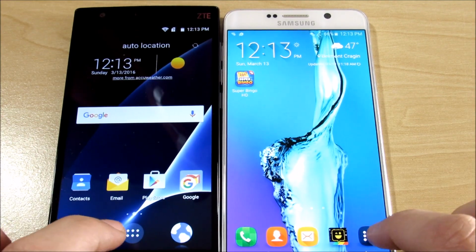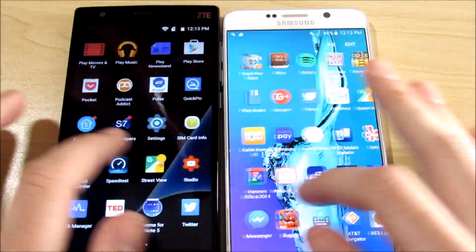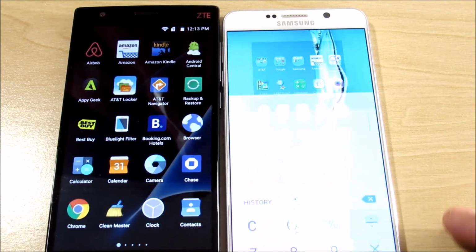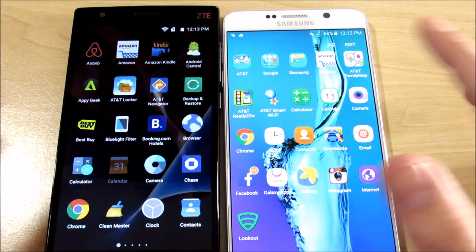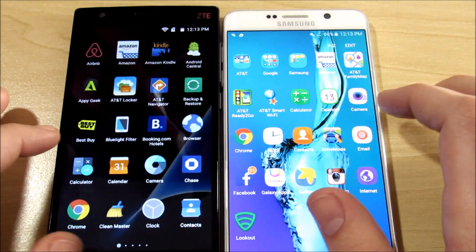Alright guys, in this section we're just going to go through the applications and see how fast the phones are, and you can see that both are buttery smooth on the scrolling speed here. So let's go into Calculator. Let's come out. That was quicker on the Note 5. Let's come out and go into Calendar, and you can see that was about even, actually a bit quicker on the ZTE Zmax 2.